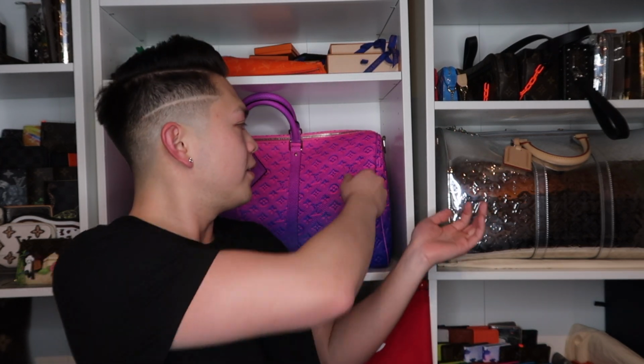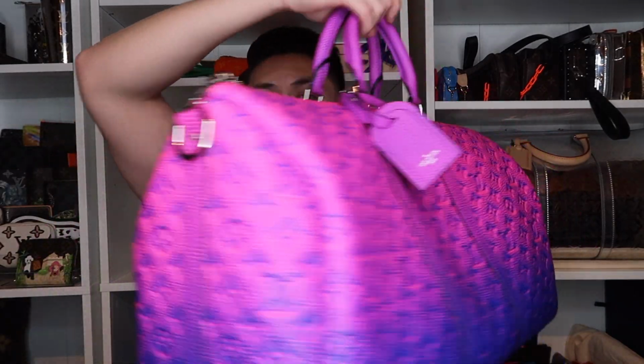As you can tell, I ordered the Keepall. I actually received this before the official launch date. I was lucky enough that one of my client advisors was able to help me source it. So this is the Keepall 50 bandoulier. This retails for $4,450, and then after tax in Massachusetts, a little under $4,800.